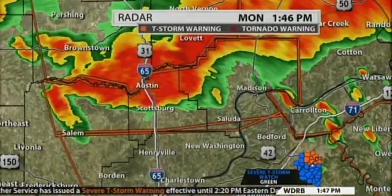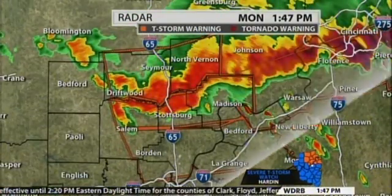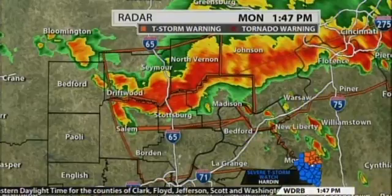Rick, if we're not going to get another tornado warning out of this, what I'm going to do probably is go back to programming here for a little while. We'll watch the storms, and then we'll reassess here in just a minute.